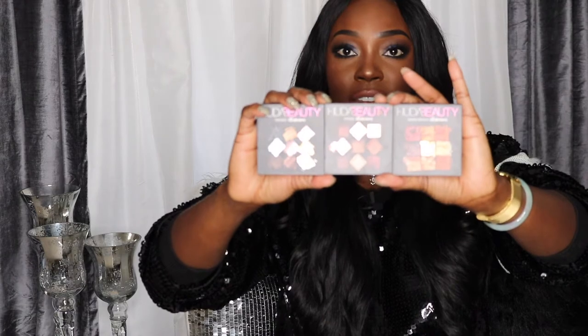These are phenomenal. I don't know if these were just for holiday, which I'm assuming they were. They were just $27, and they come with 9 shades inside of there. And this is the Smoky Obsessions one. They all have matte shades, transition colors, and shimmer, pearl.